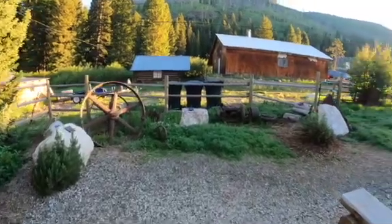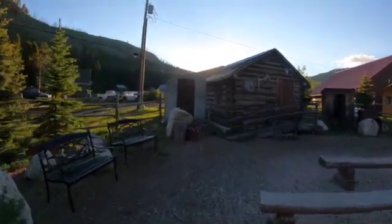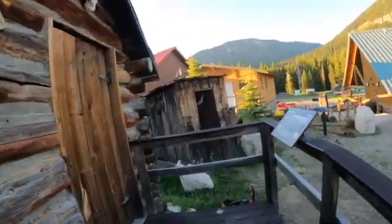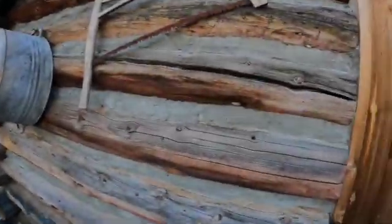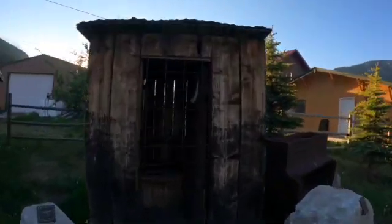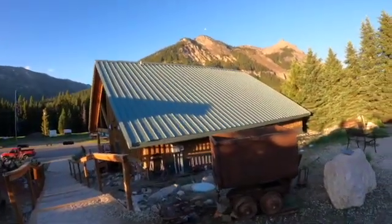And over here, right in front of us is an old jail door, which is interesting because Cooke City currently has no police department. And then up here is just, oh, it's locked, huh? But this, if we could get in there, is an example of what an old cabin looked like back in the day. Here's an outhouse. Exciting. So that's it. It's just like an old mining museum or what have you.